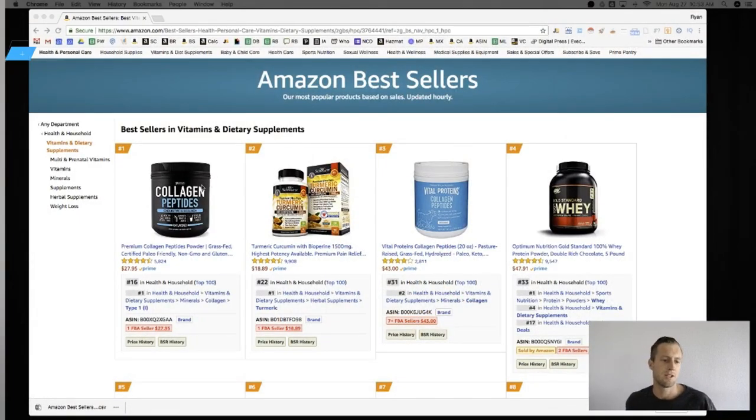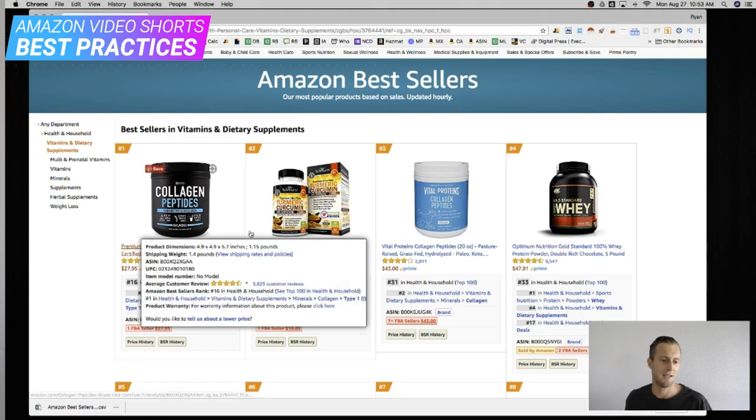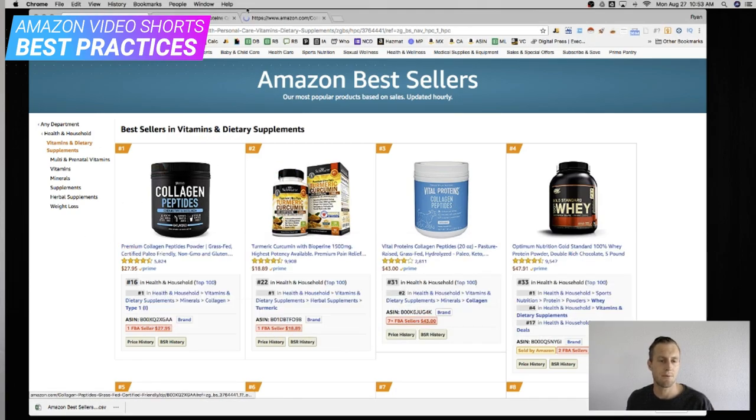Amazon bestsellers, collagen peptides. Collagen peptides, Vital Proteins. One thing, this isn't what I'm here to talk about, but look how clear it is what that product is. I can see what that is right away. So from a labeling perspective, pay attention to that. Let's click into that one first, that one second.